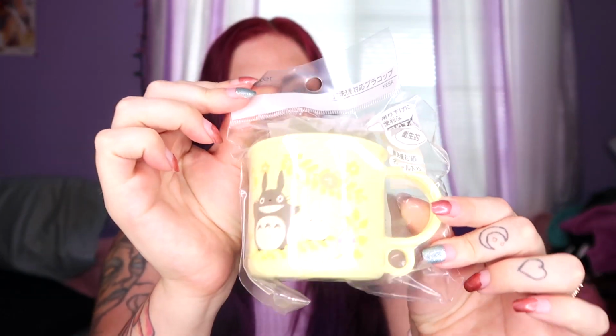Alrighty, so we got this super cute cup. Can you see that? It's adorable. I don't know if this can handle tea. Hopefully it could. But it's plastic and it's super cute.